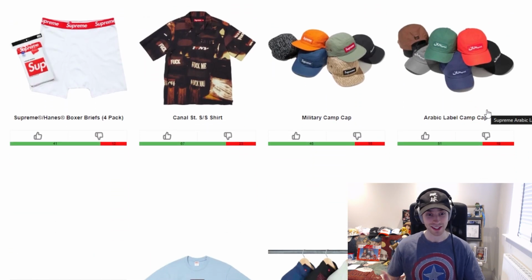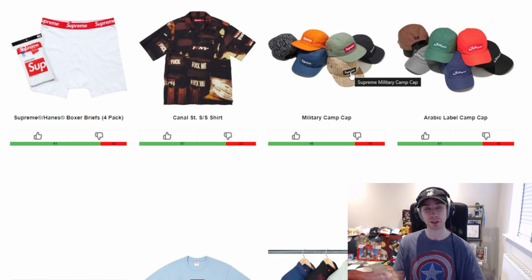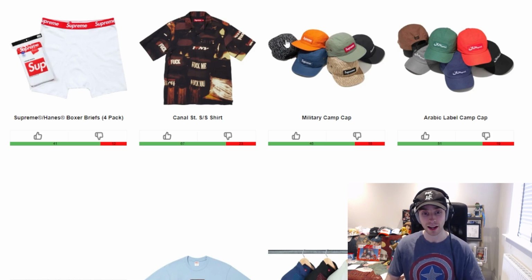Hanes boxer briefs, standard. Canal Street short sleeve shirt. It's unique. I can't really say much else for it. We then have a military camp cap and an Arabic label camp cap dropping this week. I think they're okay. I like this sort of lined looking design that they've got going across a number of pieces this season. I think the black colourway kind of works a bit better in the camp cap, but yeah.